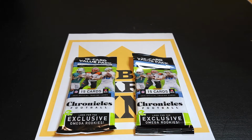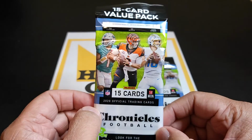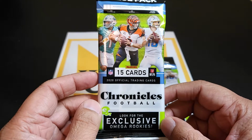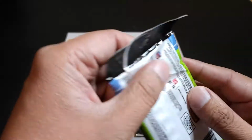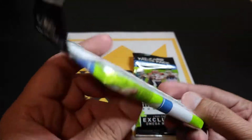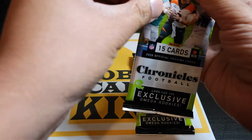This week we have a new product that came out in the market, and it's a retail 15 card value pack for NFL Chronicles football, and it says look for the exclusive Omega rookies. So this is a new product that came in the market and I got my hands on it at Walmart. I want to share the experience with my Hobby Card King YouTube family.